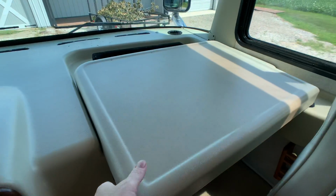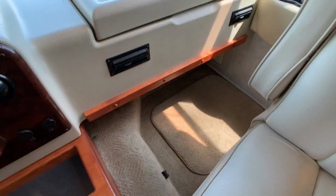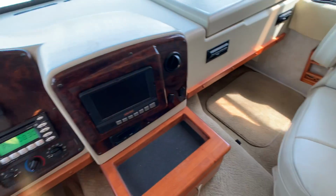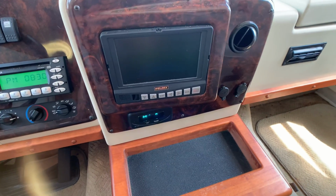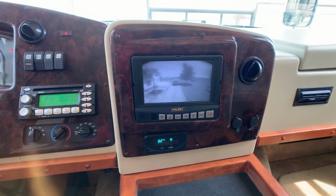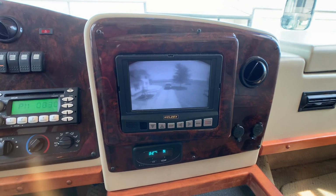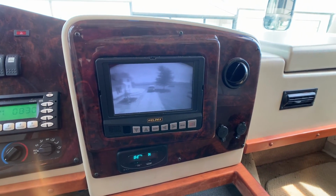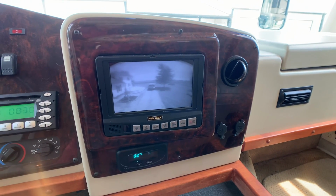Nice office station here. Pulls out, and you do have a 12-volt hookup somewhere around in there. There it is. And 110 hookup down there. This is going to be your black and white monitor for your backup camera. The owners have upgraded the cameras, so these cameras, they're worthless in my opinion. They're all fogged up. The owners bought all three side view cameras, or both side view cameras and the backup camera, and they're all color and they're wireless.